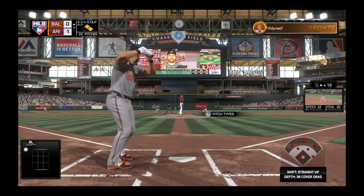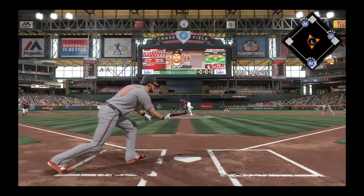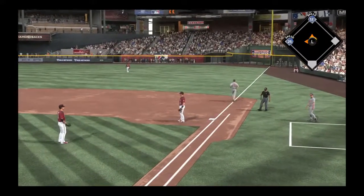Left fielder. Striding in once again, Craig Gentry. 0 for 1 for him here in this one. First pitch coming. Here it is. Try to bunt for a base hit here as he gets this one down, and he is out on the tag.